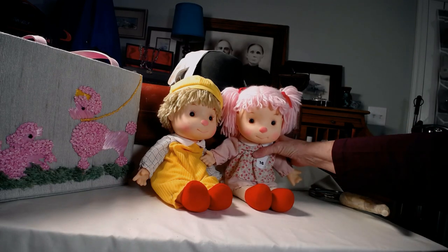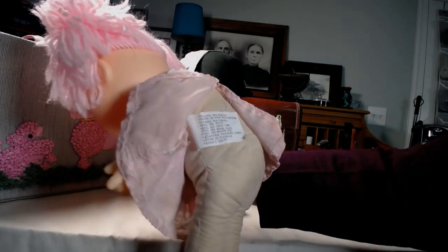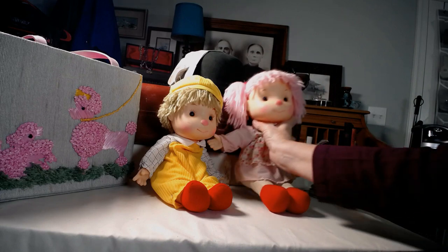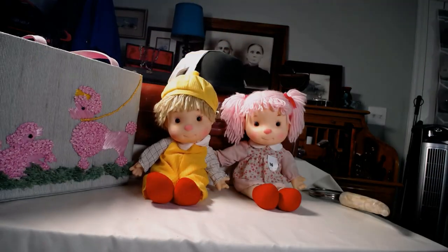Sweet little dolls, about 15 inches tall. She has her little tag that says Comfy Kids, made in Taiwan. He has his little outfit on, really nice condition. So these guys, the pair of them, is $35.